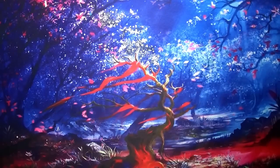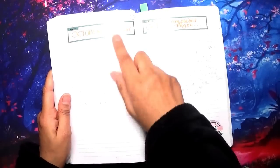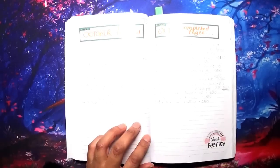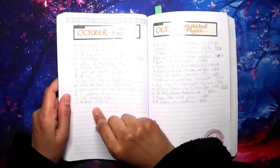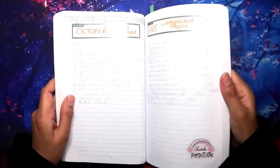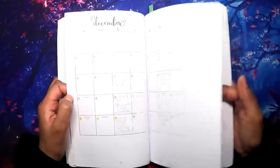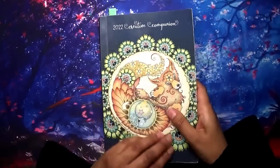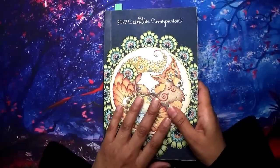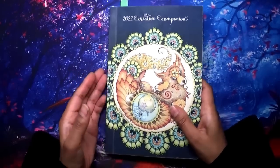So how do I remember everything that I've purchased? Well, in my 2022 Creative Companion, I have the things that I purchase, and my complete pages here. Oh look, I didn't buy much in December, a smaller list. I basically record all the colouring art supplies I purchase over the year in here, as well as complete pages and video ideas and things like that.